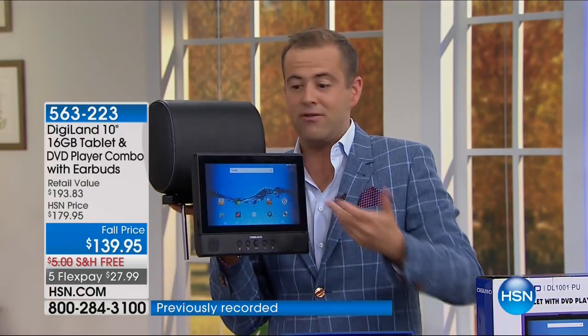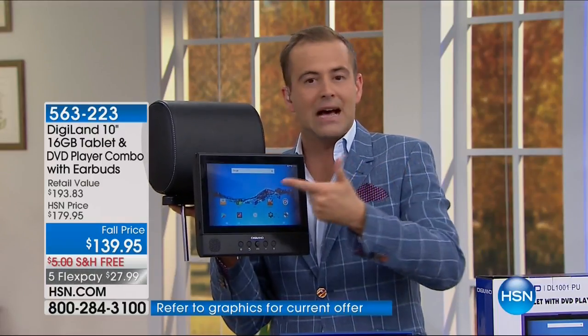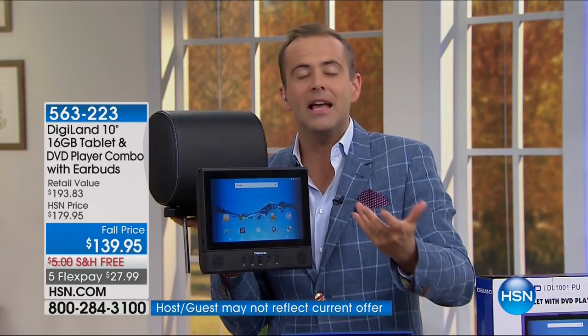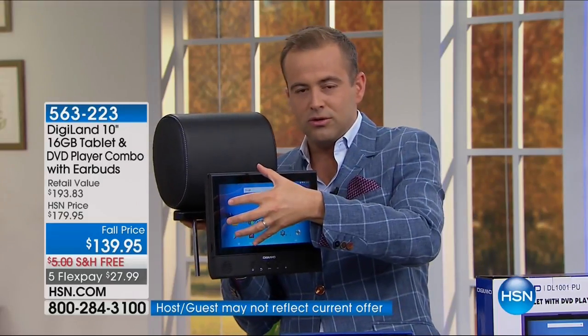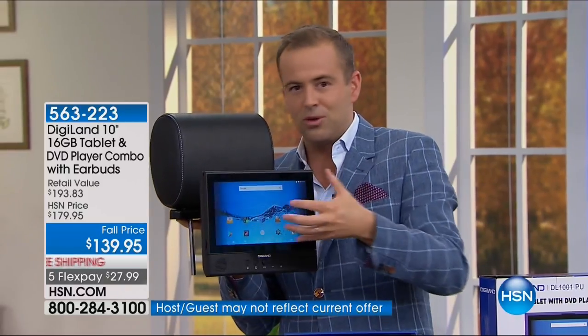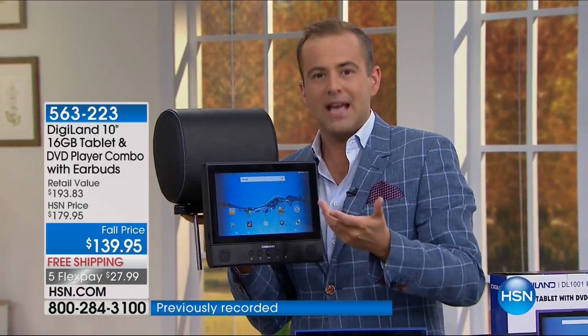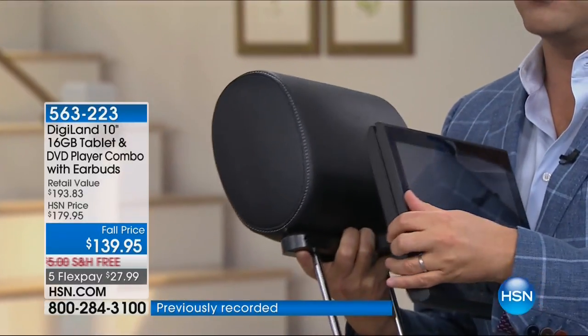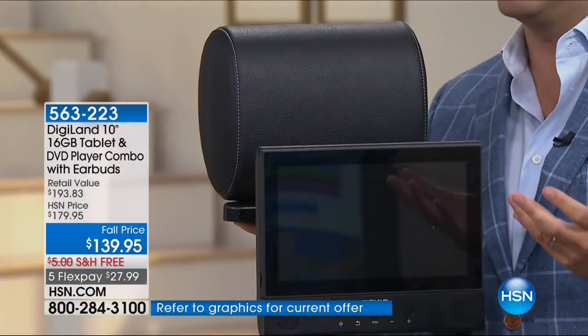So there it is. There's a tablet, so we could download games from the Google Play Store. We could be playing Angry Birds or whatever it is you want to play. You could use this to stream movies on Netflix or Hulu or Amazon Prime, or we can put in a DVD, as Aaron showed us as well. And of course, with this, you get the opportunity to simply put in anything you so desire.